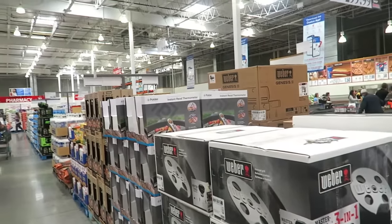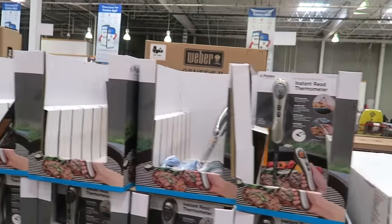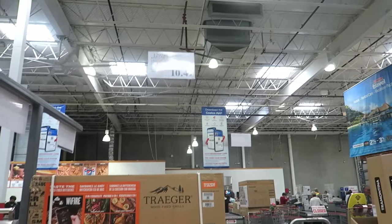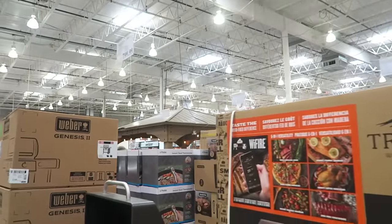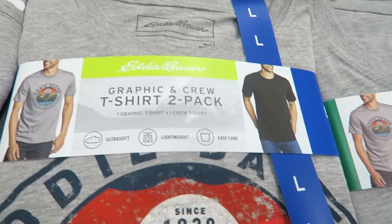Okay, they have the grills and stuff out for the spring. All right, the grills and the grill accessories, all that kind of stuff. $10.49 for a 2-pack of lighter fluid. That's not bad. There's lots of gas grills. We need to fix our gas grill. I cleaned it, but we need to order an extra part for it that rusted. It's been so long.